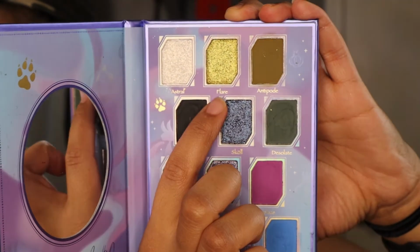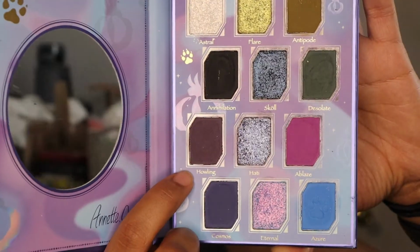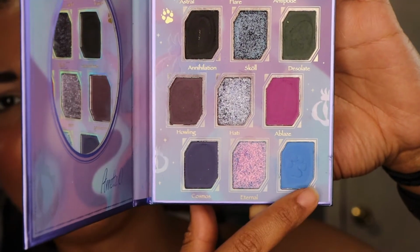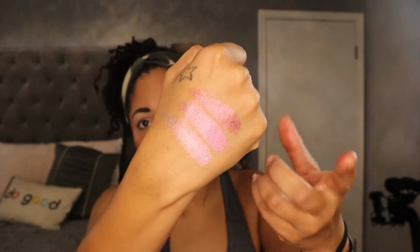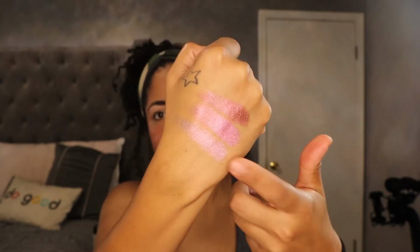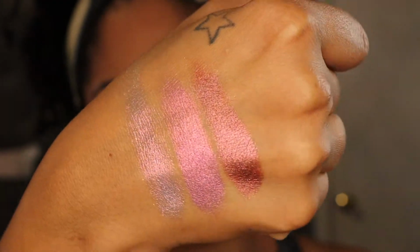We have Astral, Flare, Antipode, Annihilation, Skull, Desolate, Howling, Hattie, Ablaze, Cosmos, Eternal, and Azure. And in this palette, Eternal is the multi-chrome. I just want to show these multi-chromes side by side because they're just so beautiful, and we need to see them separately. We first have the shade Luna from Red Dragon, Fancy from Hummingbird, and last we have Eternal from Giant Wolves. So here's what they look like with the light on.